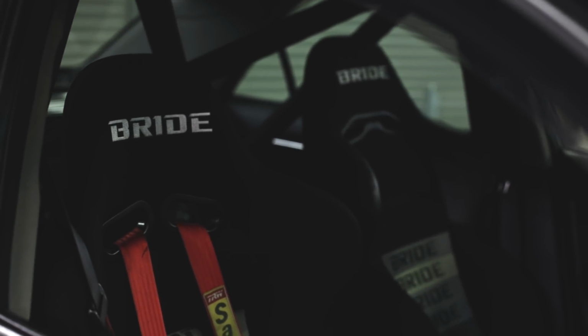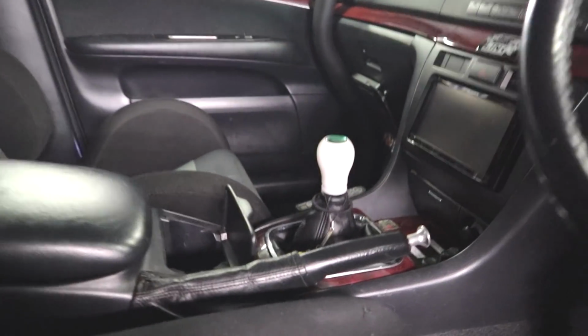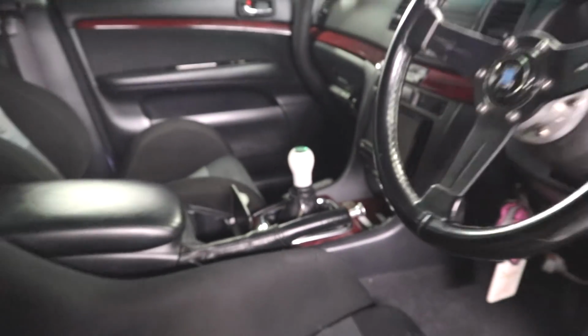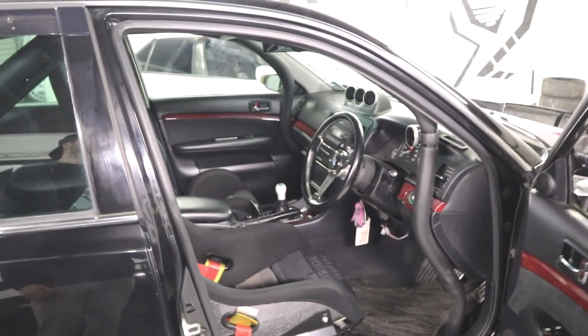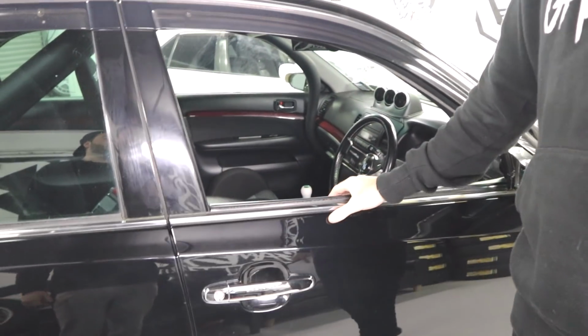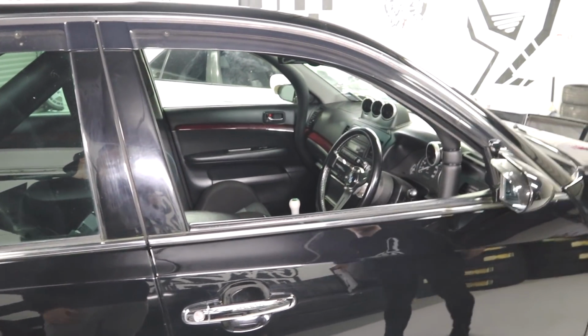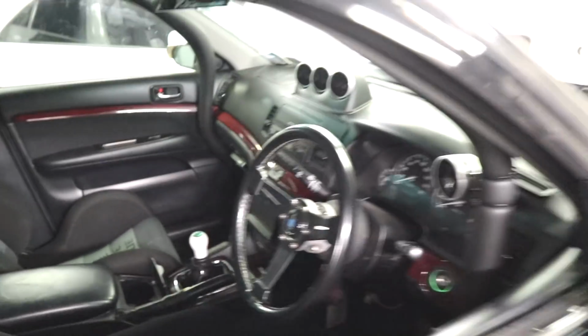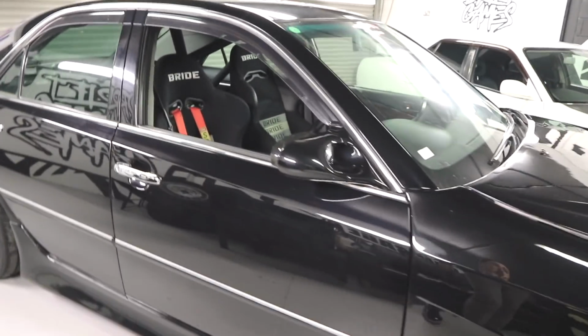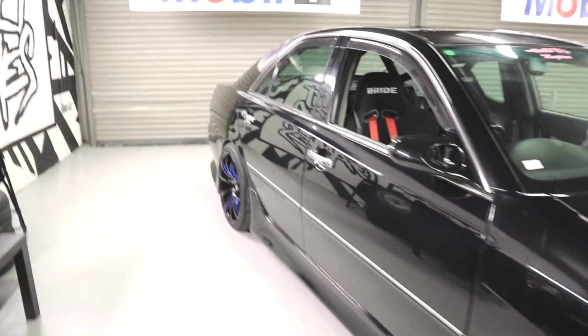No hydro handbrake, so obviously it keeps it Japanese style. Just a little drift button there, just to stop it clicking up. This is obviously Shane, obviously a big JDM drift guy. He likes to keep it core to its roots. So you don't have a hydro handbrake. No. Gnarly steering wheel. I've just noticed there's no cheap parts on this car. Everything is original Japanese. It's been done right.